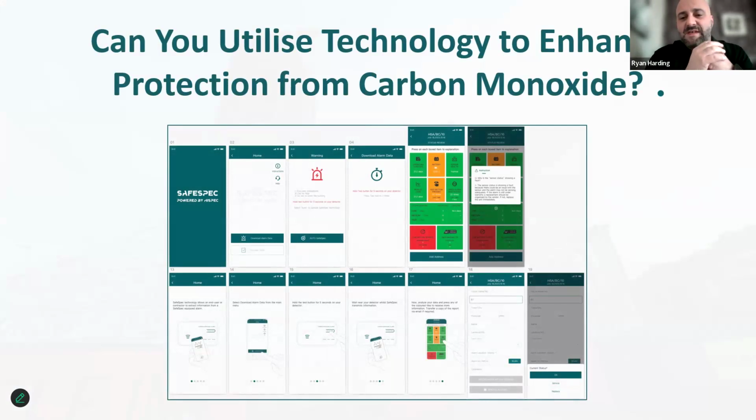With the launch of our BC10 battery carbon monoxide alarm, which is probably our biggest seller in the market, it also comes with a free app called Hispec, and that app is fantastic for being able to download information from your CO detector. As opposed to just pressing your test button and knowing that it goes beep, you can set the app to record the device and extract all of that data.